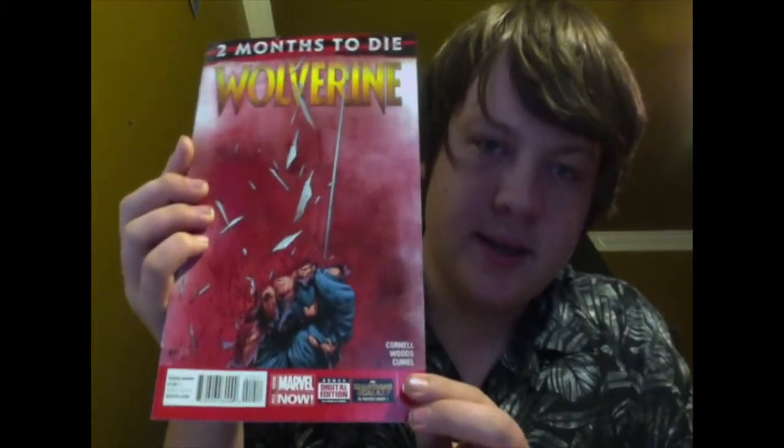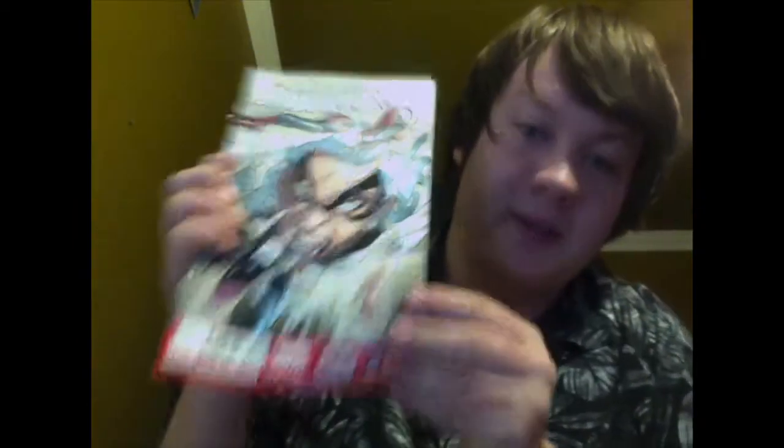Then we have Wolverine issue 10. I think it's funny because there's a while until Wolverine 3 Months to Die comes out, so I wonder if his fingers are going to start coming off. I don't know. And then we have Amazing Spider-Man 3, which you guys also know.